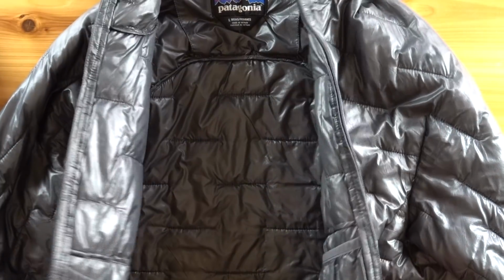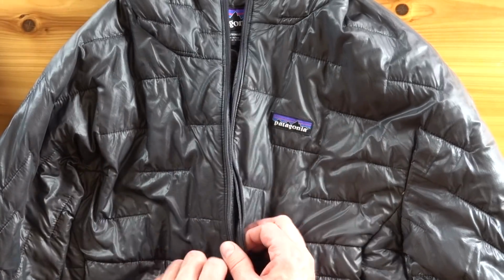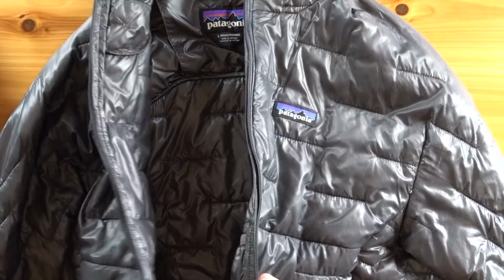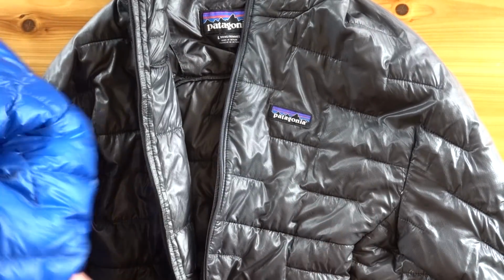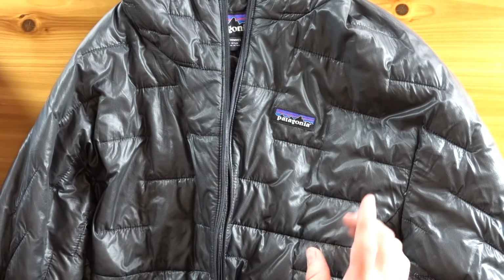Now, what they use to fill this jacket with the insulation is what makes this jacket so special. It's made out of 100% Pluma Fill insulation that offers the warmth and packability of your down jackets, but with the warm-when-wet performance of synthetic. So basically, it's got all of the advantages of the down jacket, and really with the weight of this, it's playing hardball with a lot of these down jackets.